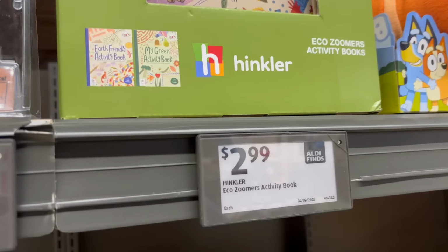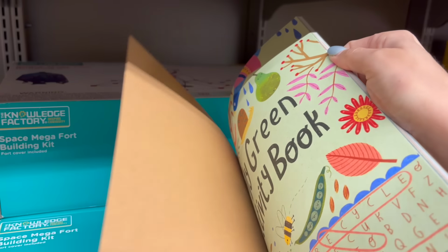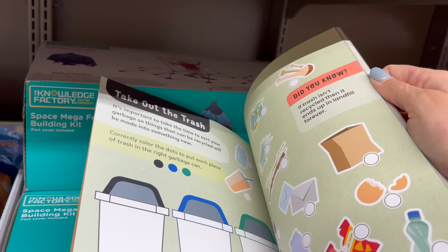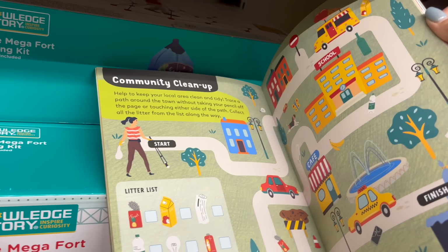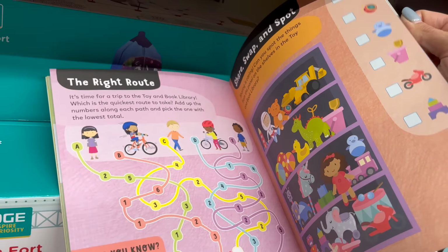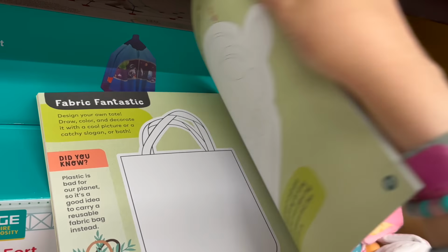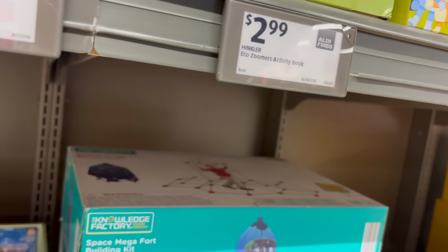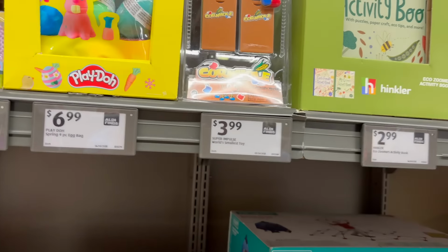Let's see. Really easy Easter basket edition here. Word search, labels. Yeah, I think I like the first one better actually. I'm gonna get this for his Easter basket, $2.99.